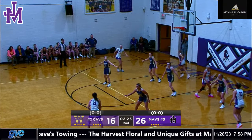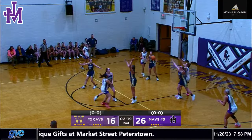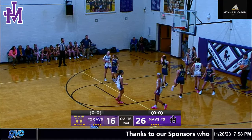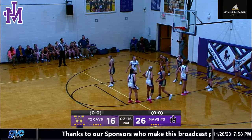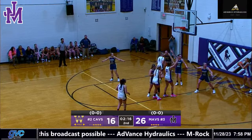Pass to Meadows. Dribbles to the top of the key. Thinks about that three now. Tries to fire into Hill, and that ball's going to be tipped around underneath again and out of bounds. Last touch Treadway, so it'll be another inbounds for James Monroe.